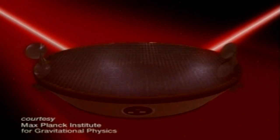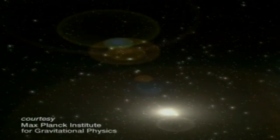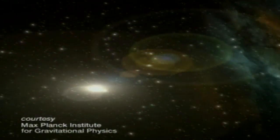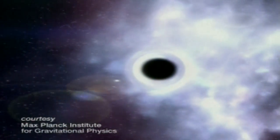Albert Einstein noted that the detection of gravity waves would prove his general theory of relativity. But he also recognized that an experiment to detect them could not be built with the equipment available at the time. Einstein's general theory of relativity, published in 1915, paved the way for the discoveries of everything from black holes in space to lasers and semiconductors here on Earth.